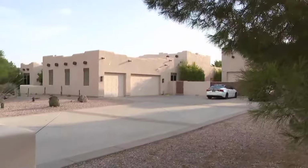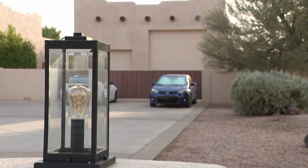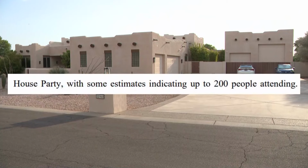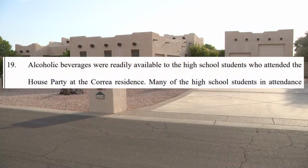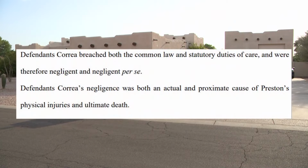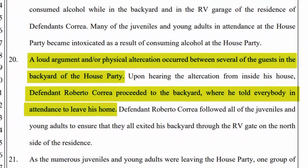The Lord family then goes after those who hosted the Halloween party where this all started. Roberto and Emily Correa are the homeowners where hundreds of kids showed up, including Lord and the teen suspects. It says kids were given alcohol, and it also claims the Correas knew about it and did nothing until a fight reportedly broke out between some of the kids. Roberto Correa then kicked all of the teens out.